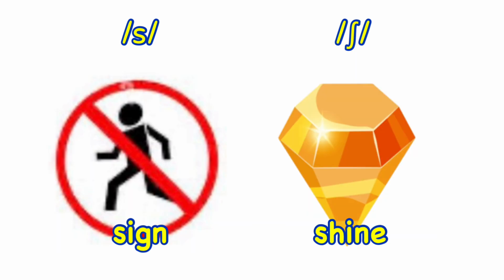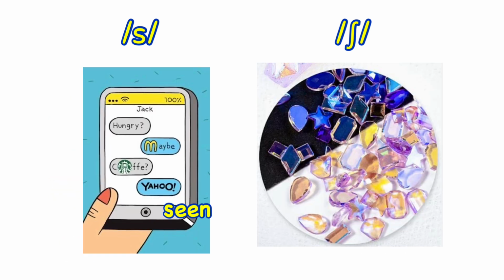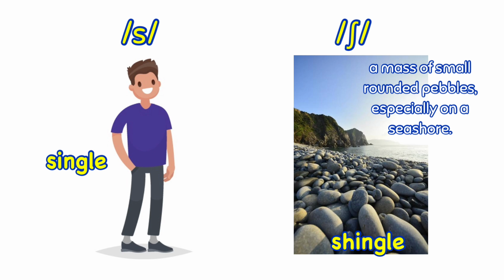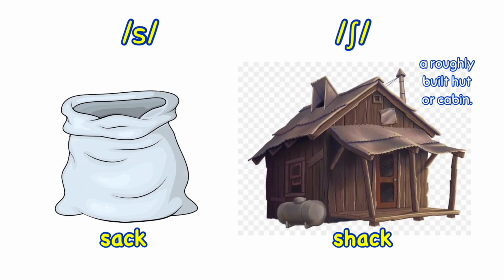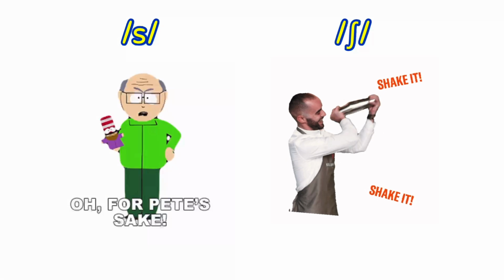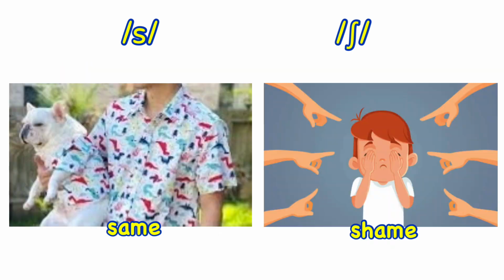Sign. Shine. Seed. Sheed. Seen. Sheen. Sun. Shun. Single. Shingle. Sell. Shell. Ass. Ash. Sack. Shack. Mess. Mesh. Sake. Shake. Seep. Sheep. Same. Shame.